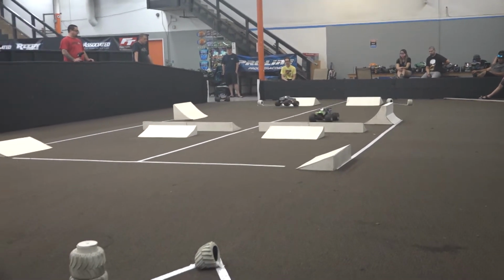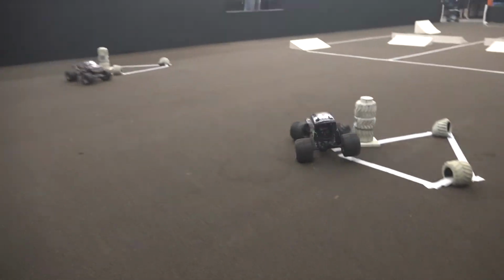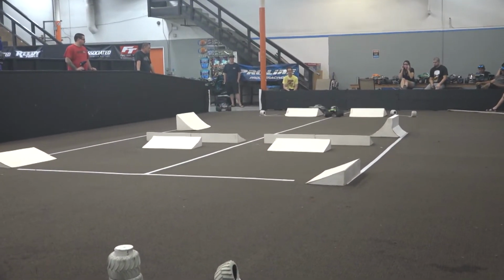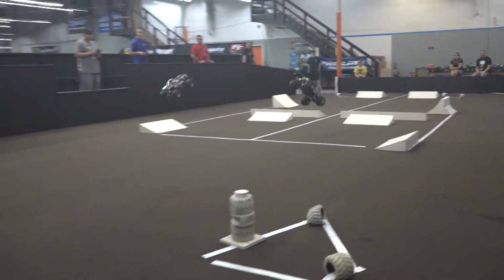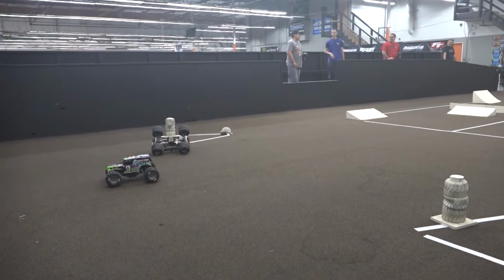At the moment, Gravedigger has the lead. Oh, a bad bounce there. Kind of just making their own track. Close race going to the final turn, Tommy. Oh, they both missed the front. Oh, now what do you do? That was a really, really close finish.